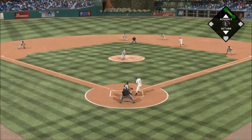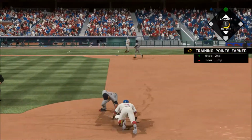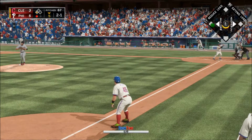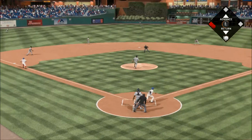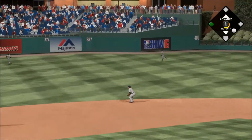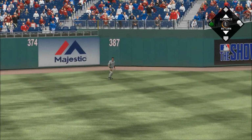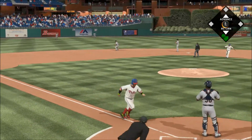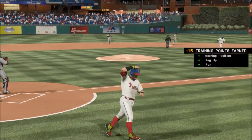Here it comes. Pitch inside. The throw. Not in time as he steals second. So at least he's got that going for him. This is hit high in the air out toward left center. Rolls, sprinting after it. Makes the catch, but the runner from third breaks for home. And the run is in to score on the sac fly.